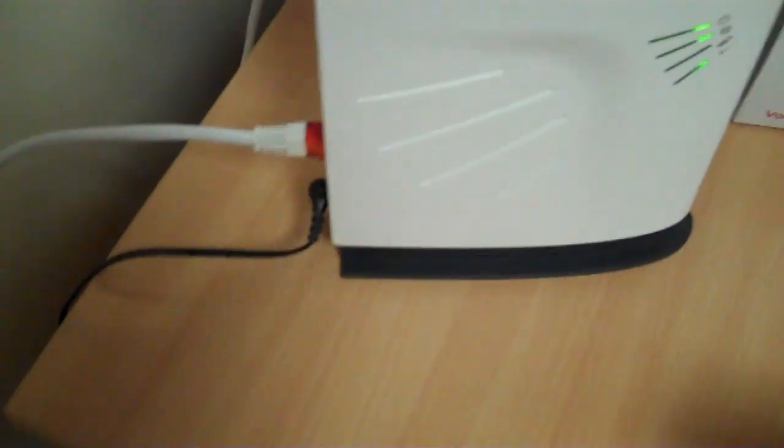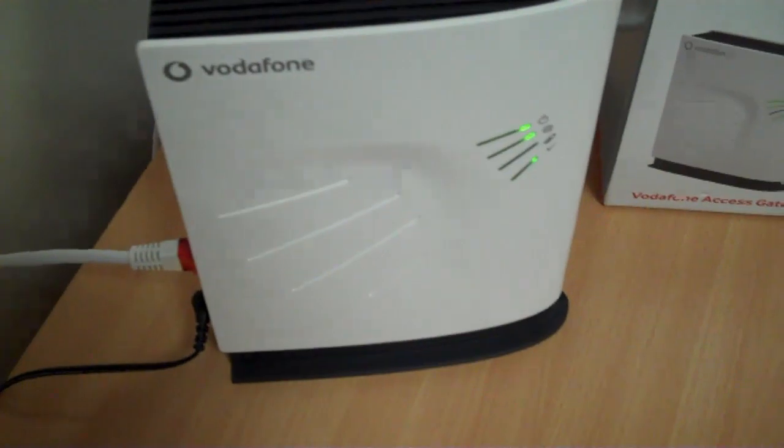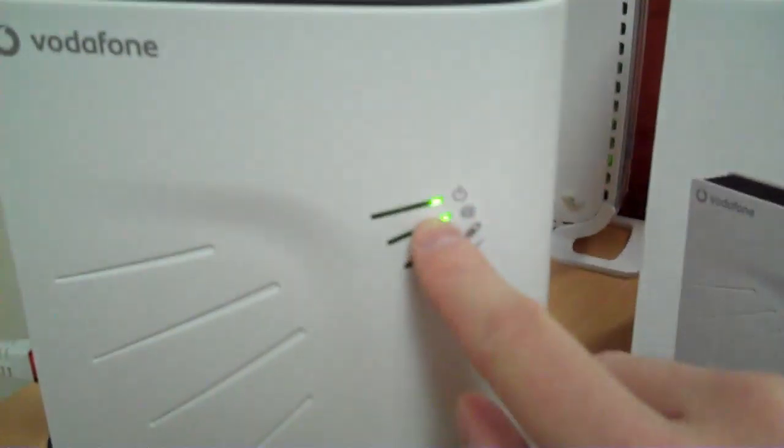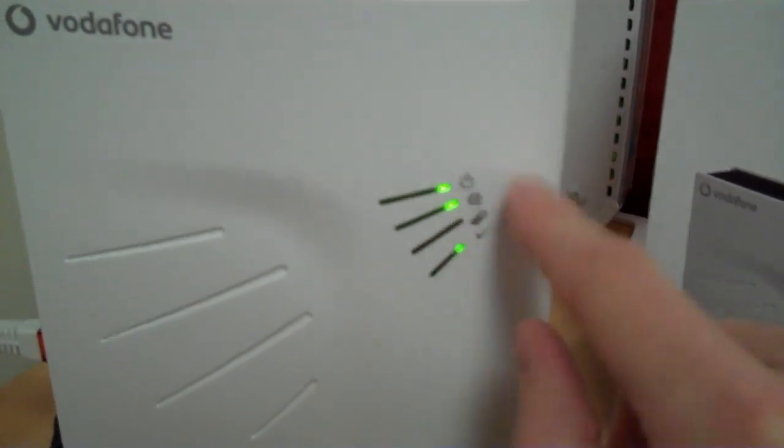It doesn't hang up the call. I thought it would disconnect the call because it loses the connection back to Vodafone, but obviously it doesn't. So I don't know, it probably would if you left it out for longer. Because if you left it out for too long, then obviously one of these lights would stop and go out or flash to tell you there's lost connection. Okay, so that's pretty cool the way you can do that.